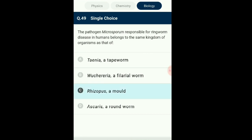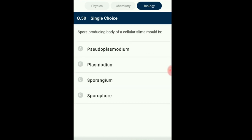Rhizopus, a mold. Question: the spore producing body of cellular slime mold is. In slime molds, the multinucleate protoplasm of sporangium undergoes cleavage to form spores. So the answer for this question is option C.